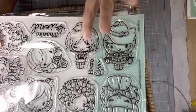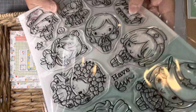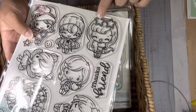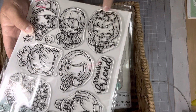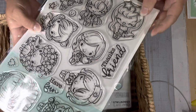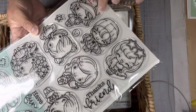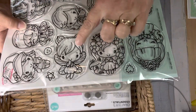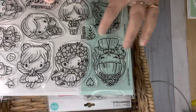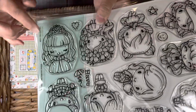There's a little nurse. This one has a cowboy hat on. This one is holding an apple, so it could be for fall. She's got star sunglasses, so you could do this one up for 4th of July or Memorial Day. This one has a winter hat on. This one here has a really cool looking cap with a coffee in her hand. Love that one. This is a little fairy. This one has flowers in her hair. And then this one over here is a princess.